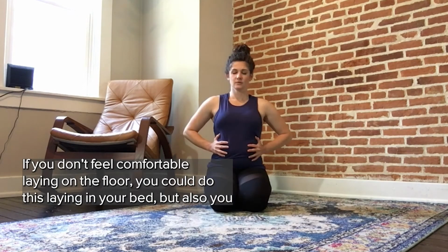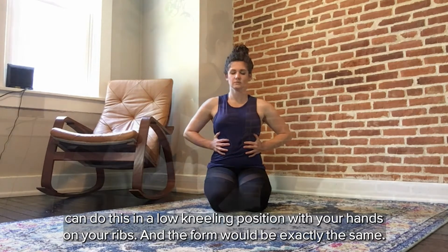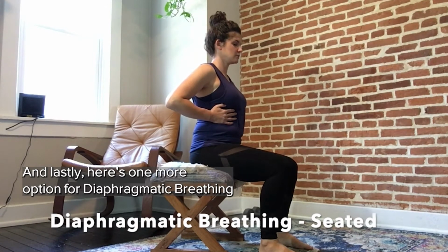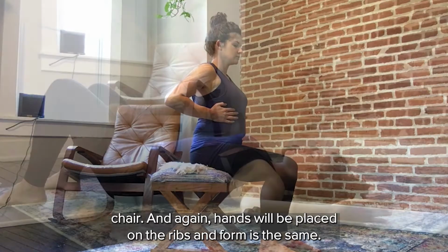If you don't feel comfortable laying on the floor, you could do this laying in your bed, but also you can do this in a low kneeling position with your hands on your ribs, and the form would be exactly the same. And lastly, here's one more option for diaphragmatic breathing. If you don't feel comfortable kneeling, you can do this sitting on the edge of your bed or on the edge of a chair. And again, hands will be placed on the ribs and form is the same.